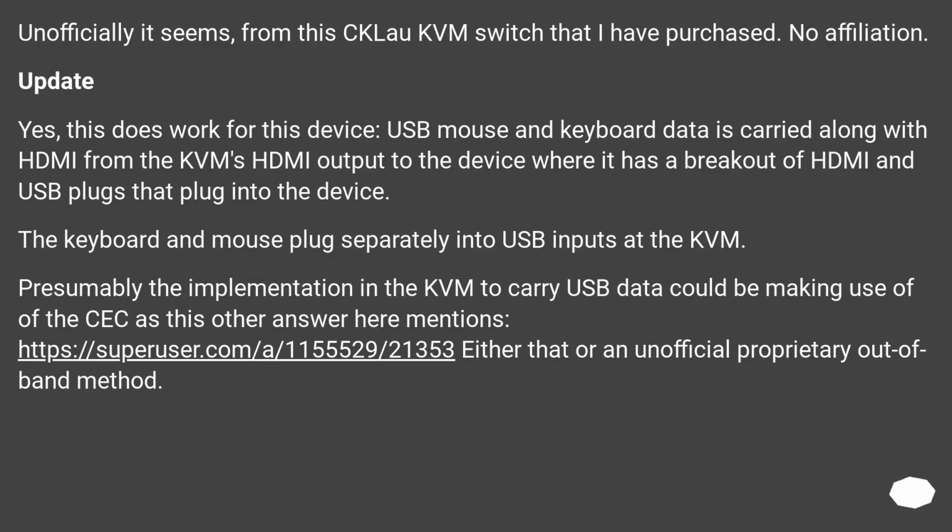Unofficially, it seems, from this Kalau KVM switch that I have purchased. No affiliation. Update: yes, this does work for this device. USB mouse and keyboard data is carried along with HDMI from the KVM's HDMI output to the device, where it has a breakout of HDMI and USB plugs that plug into the device.